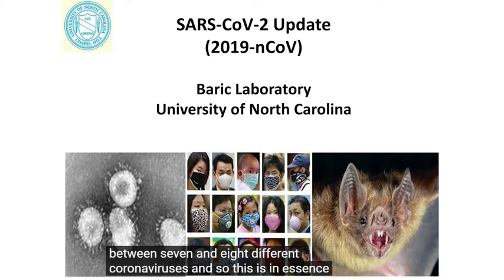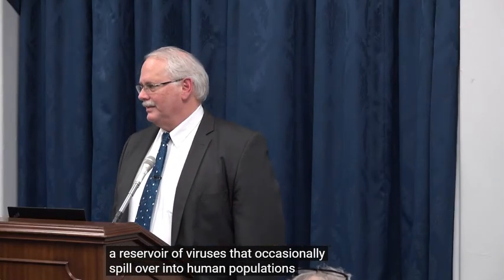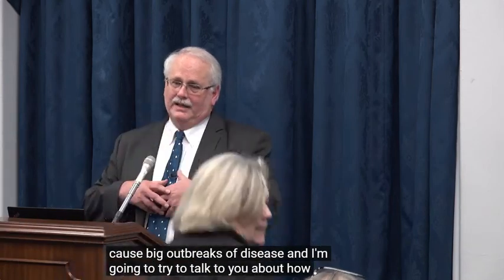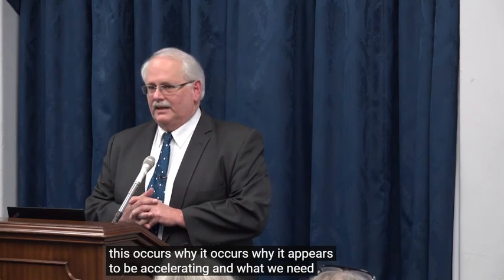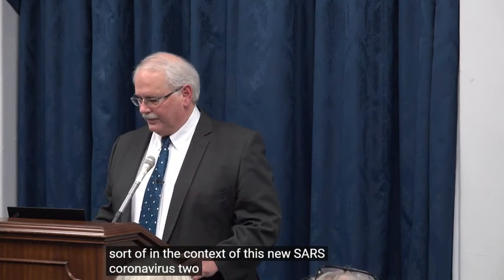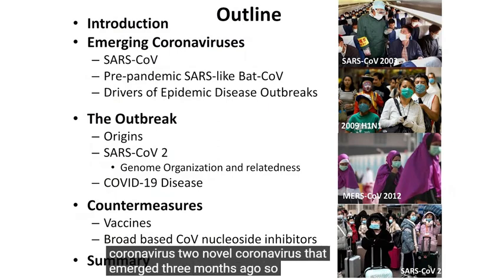And so this is, in essence, a reservoir of viruses that occasionally spill over into human populations and cause big outbreaks of disease. I'm going to try to talk to you about how this occurs, why it appears to be accelerating, and what we need to be prepared for in the future, in the context of this new SARS coronavirus 2, the novel coronavirus that emerged 3 months ago.